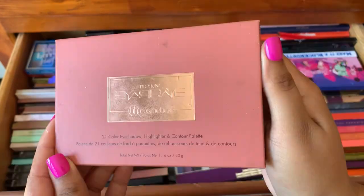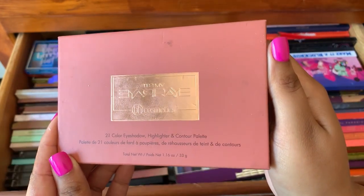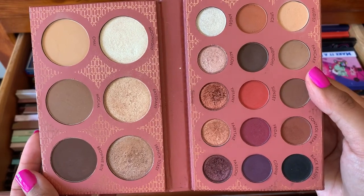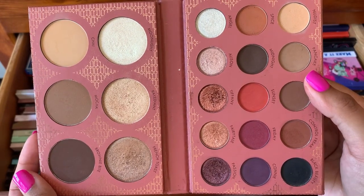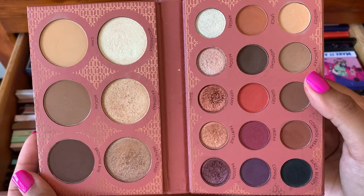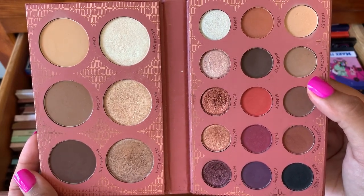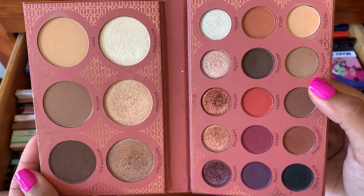not disappoint. Next is the BH times It's My Ray Ray palette. This palette is in my Shop My Stash for this month. You get eyeshadow shades as well as face shades. I feel like the face shades are a little deep for me. I really like the fact that I can mix and match to create my perfect shade, and I really like the color story in here.